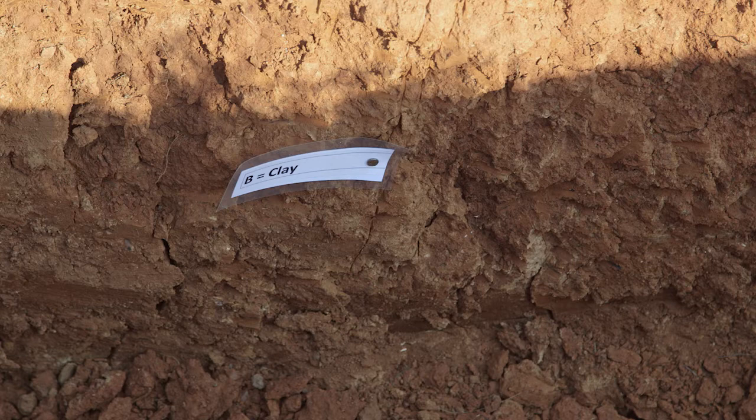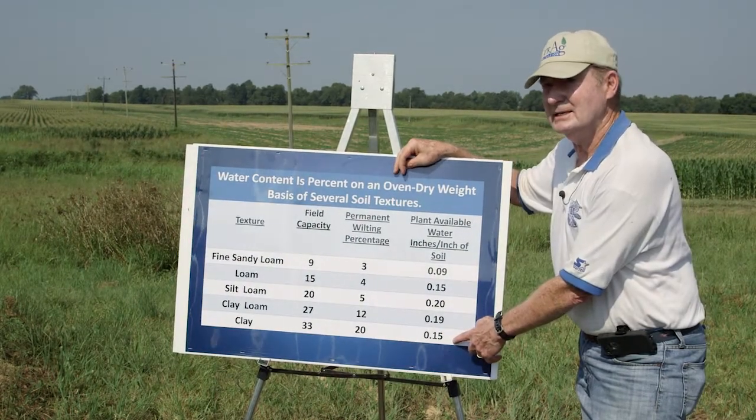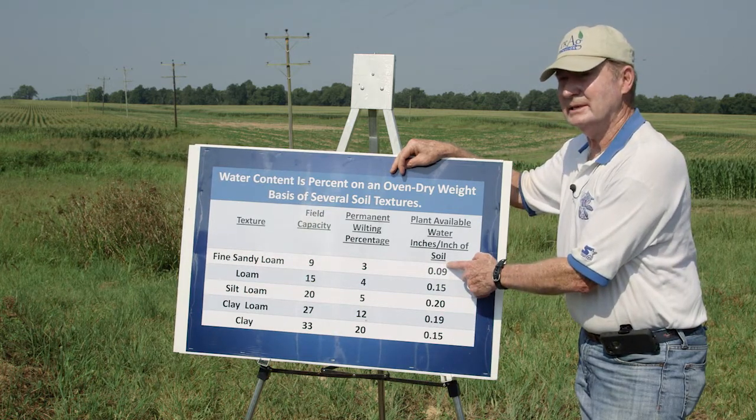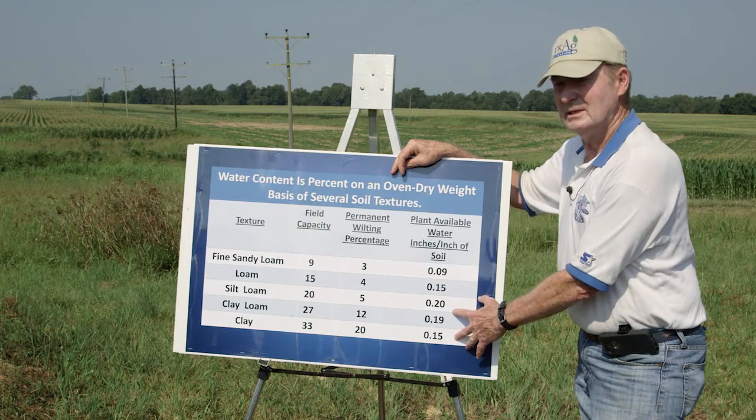Here's clay. Here's silt loam. We talked about 2 inches per foot here. With clay you only get about an inch and a half per foot. Sands, you don't have much at all. It plays out really quick. This is huge. This is huge.